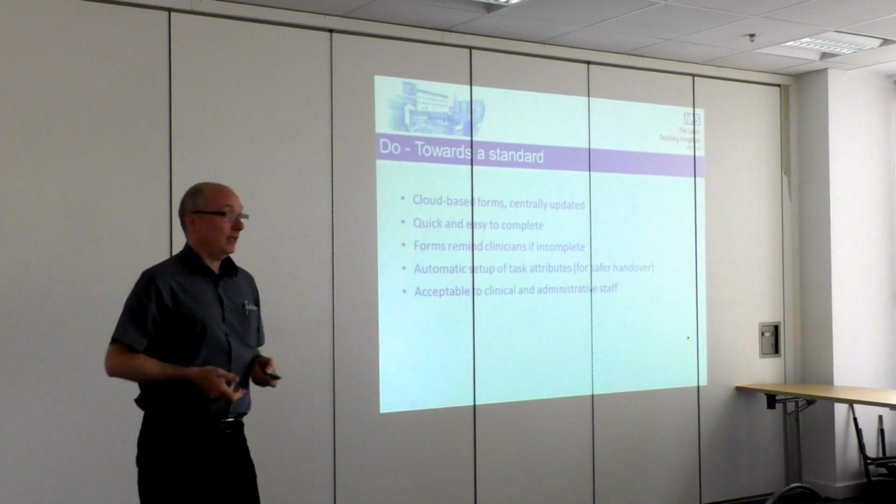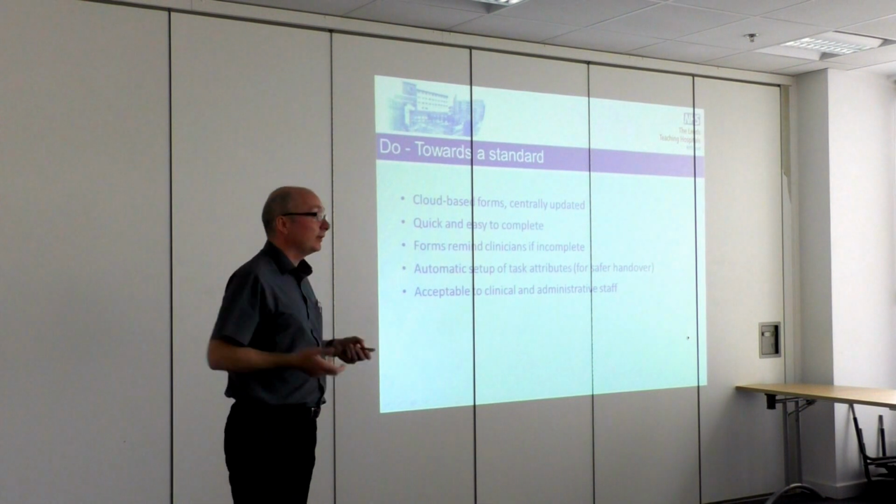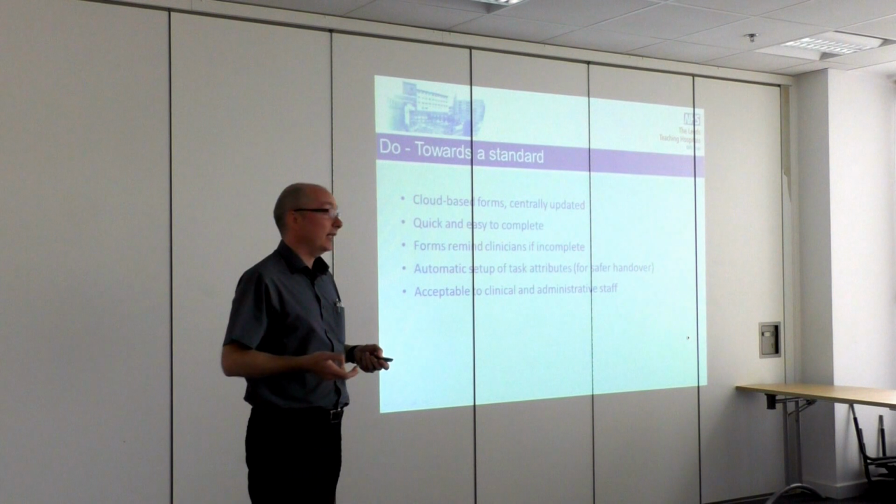So what we tried to do, armed with this information, is come up with a new standard for the referral process, which is initially for System 1 users, because they're the majority in Leeds.